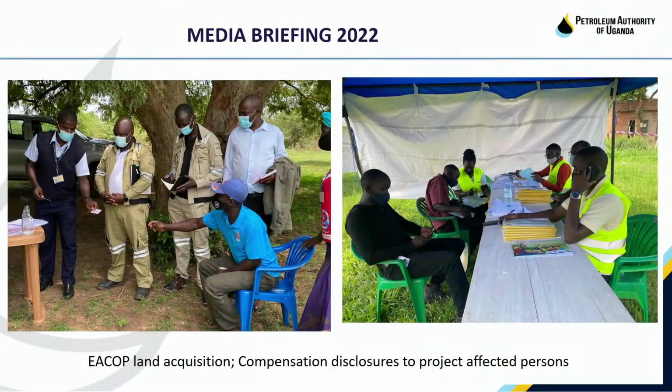This is called the disclosure, because before you start paying people, you go through a disclosure process and inform them that your land and your assets were valued at this amount, and this is what you're going to be paid. Over 85% of the people in the ECOP have now been disclosed to. They are now undergoing financial literacy, and we expect the compensation to be done during this year and completed. Financial literacy is very important because you really don't want these people to misuse the funds. So this has been the land acquisition aspect.